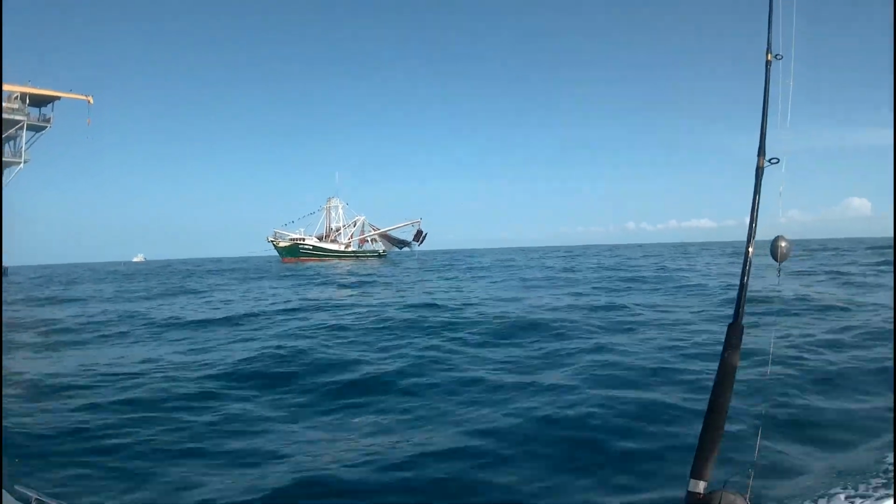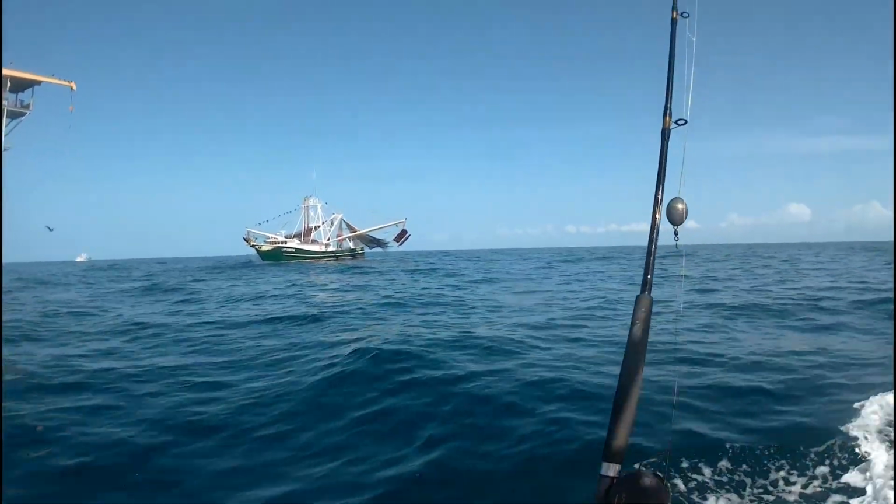A couple of passes around the Lady Christine, and we noted a lot of bait fish busting the surface of the water. Now that was a promising sign.